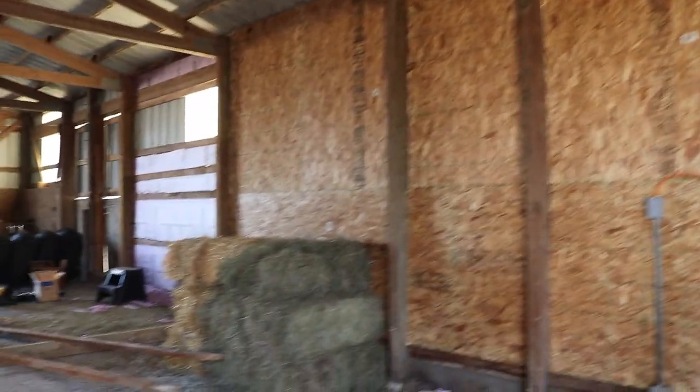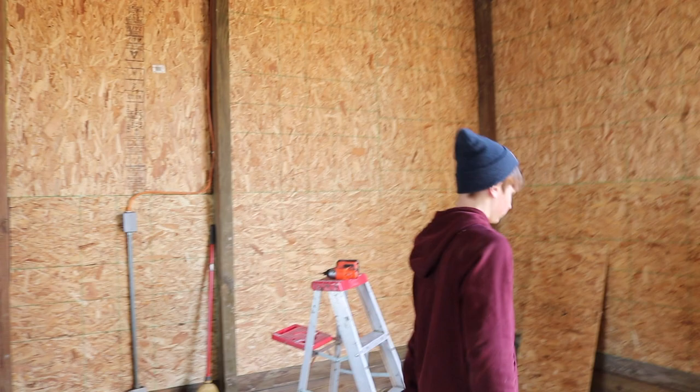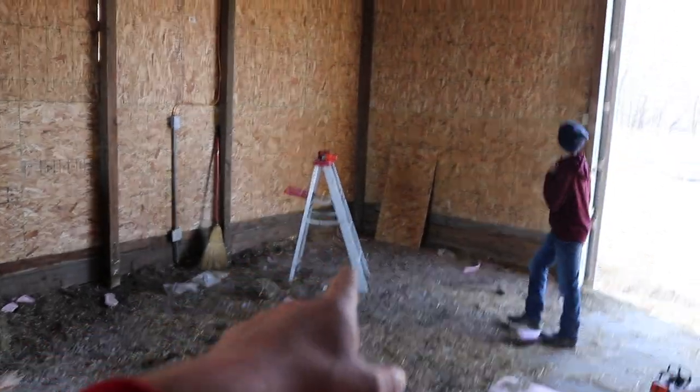Here's the progress. Was it that bad? No, it was pretty easy actually. It just took a while. It's simple but time consuming, you know. It's not bad. We didn't finish all the way up because we're gonna need more than that much ladder.